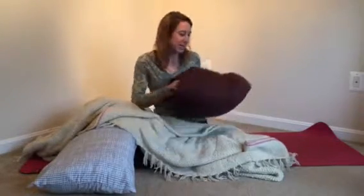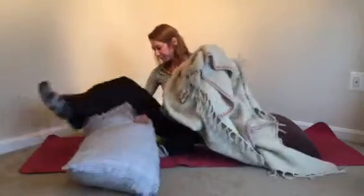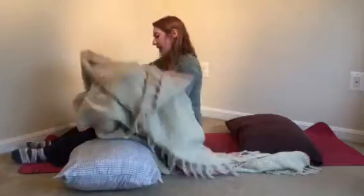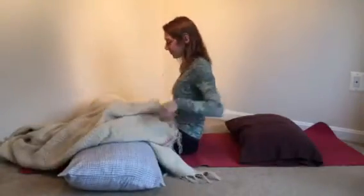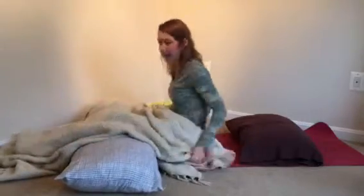So go ahead and pause this video if you want to grab any props. The more props, the more luxuriously relaxing this practice becomes. Go for it, and then we will start to set up and get into our nice yoga nidra position. So as I mentioned, the pillow will be underneath your head. The bolster will be underneath your knees. And then you can take the blanket and place it over you. Get really comfortable. And then you'll lie down.